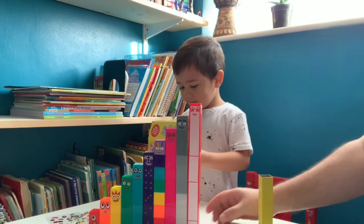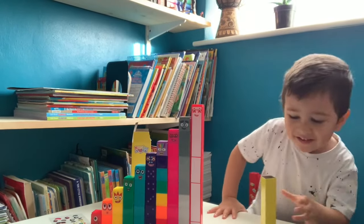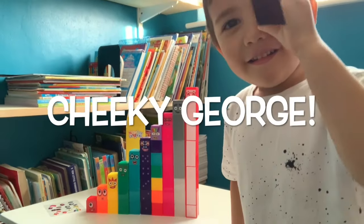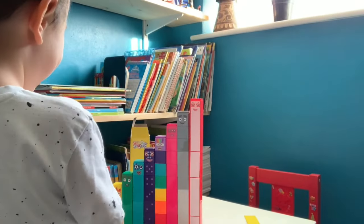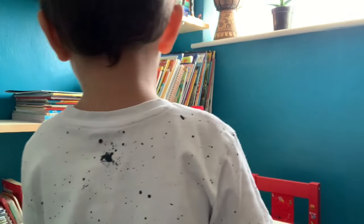Number blocks. So can we count them? George, can you count them all? Can you count them? 1, 2, 3, 4, 5, 6, 7, 8, 9, 10. Yay! 10.